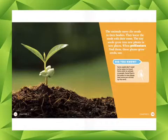Did you know? Some seeds don't need to be eaten to travel. Some stick to animals or people. Some float in the water to new places. And some are carried by the wind.